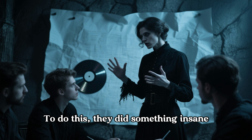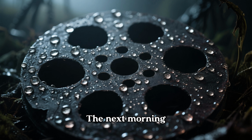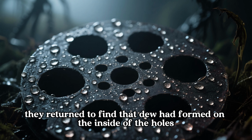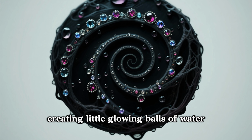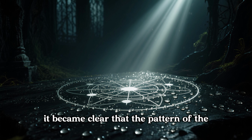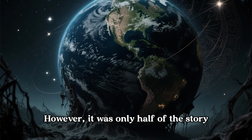To do this, they did something insane. They hammered a nail through every single hole and left it in overnight. The next morning, they returned to find that dew had formed on the inside of the holes. Because the spirals are concave, the dew collected on the tops of the spiral arms, creating little glowing balls of water. When the sun hit them, it became clear that the pattern of the dewdrops matched the pattern of stars in the sky. However, it was only half of the story.